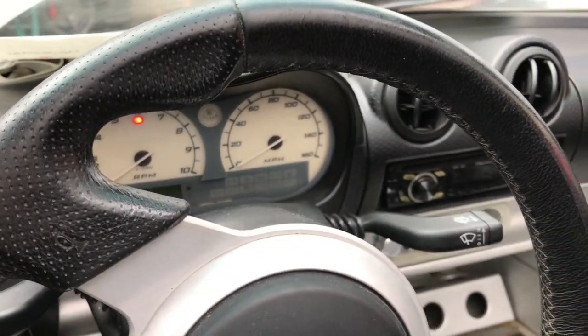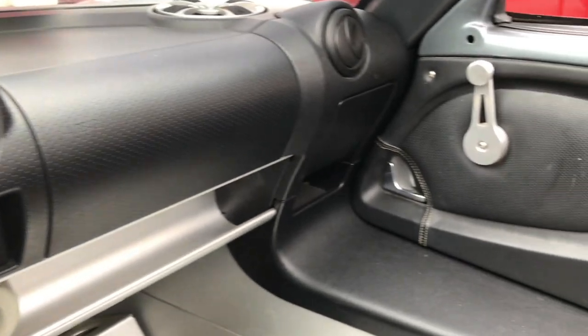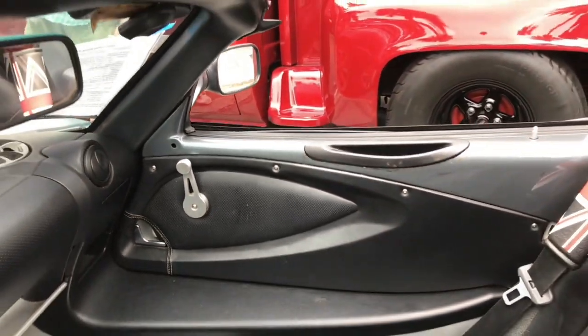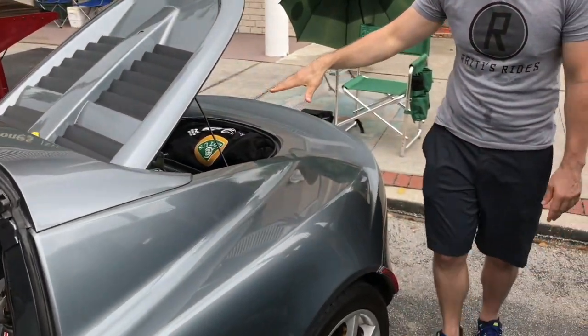Another thing, show our younger viewers the door panel there with the window crank. That is a window crank. What you have to do with that is manually crank the window up and down. I know everybody's used to just pushing a button, but that's how you do it if you want to save weight. Check out the back here.